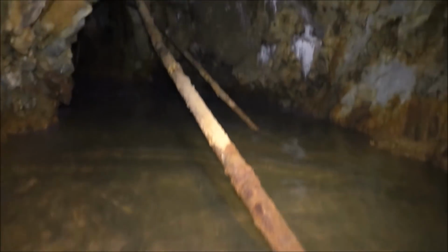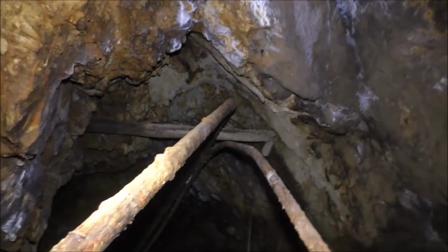Oh, I'm up to my knees, and it's really muddy in here. Okay, now this is mostly a lead mine, so mostly what it produced.